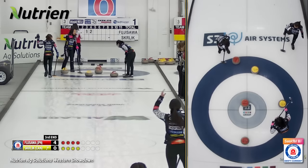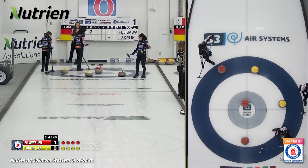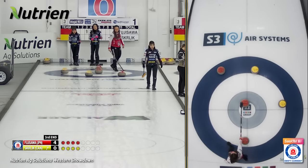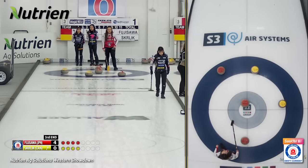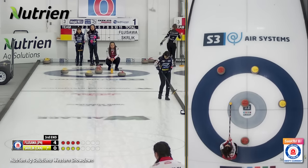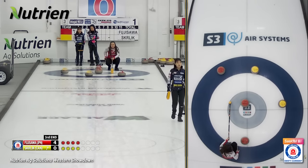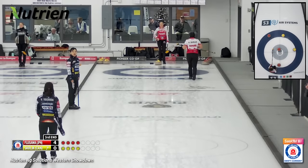Oh. Just misses that rock in the house there. Very close. Very close. And you know what? It's a difficult shot at a new rink. Let's assume they haven't had much practice ice on this. New rink and, I'm guessing, fairly fresh rocks. Those ones are always tough to call the sweep. So real close there.